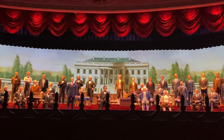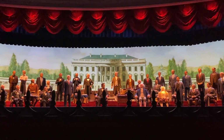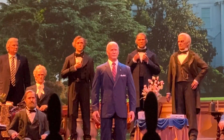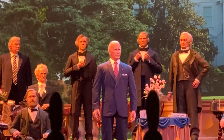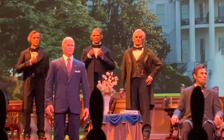George Washington, John Adams, and now we come to the present. Once again, we place our trust in the idea of a president, as we have from the beginning.